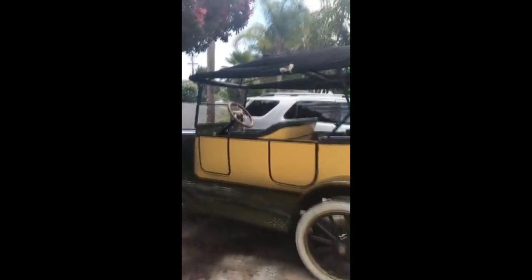Did they ever deliver out the payrolls with it? I don't think so. No. There's not actually a lot about this car documented. However, this is your best source of information for this car.